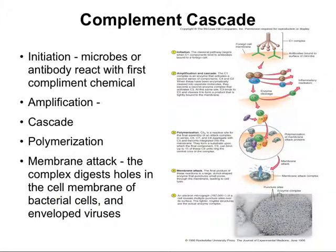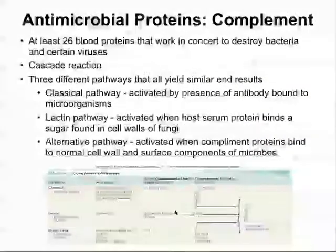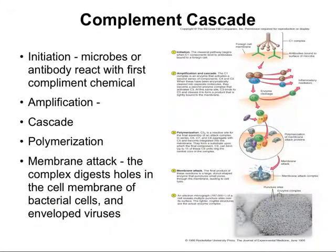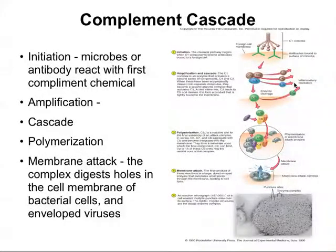Let's look at this cascade for a moment. The whole initiation is because the microbes or an antibody react with the first chemical component in the pathway. As you can see from this figure, the initial chemical component could be a number of different things, and each has a number of different complement proteins involved in the process. But eventually we end up with the same result. We'll have amplification. Simply put, this complex activates a number of different proteins, so we're amplifying in the cascade. One thing causes the activation of 3 others, each of those cause the activation of 3 others, and so forth. In polymerization, we have reactions that result in successful assembly of an attack complex.